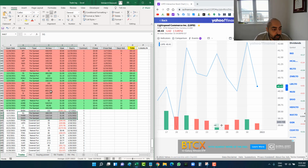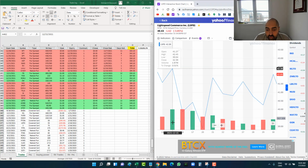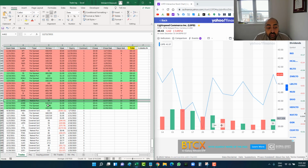All right, so going back to the trade here, Lightspeed, it's LSPD. So right over here, December 15. So this wasn't even a good entry. So I opened it when Lightspeed was around 39. I took a 30 strike, so pretty far, 10 points away. Collected $1 for January 21st expiry.